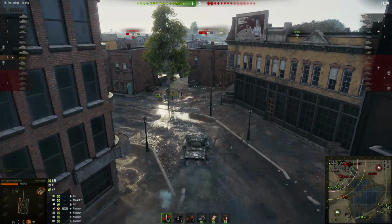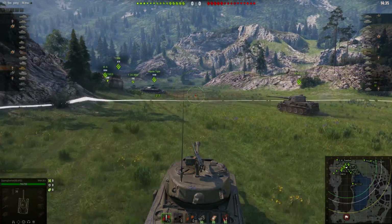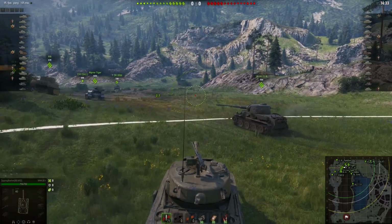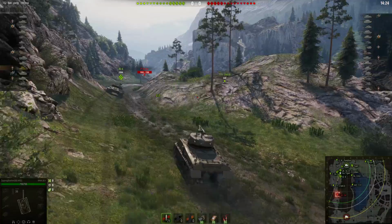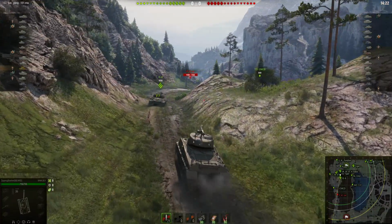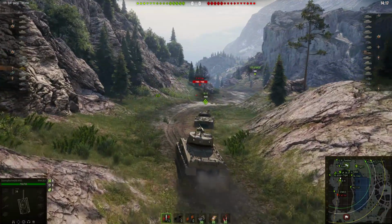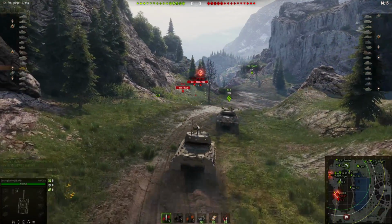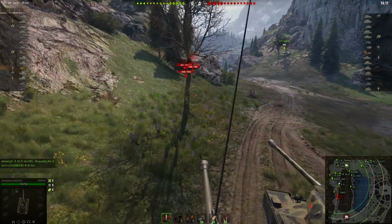First game we have is World of Tanks. World of Tanks is not exactly the most demanding game in the world, but it does show what kind of FPS you can be getting out of this CPU. As you can see, I'm playing in the Easy 8. I actually cannot remember what map this is, but nothing too extreme. I'll go ahead and let the rest of the gameplay play.